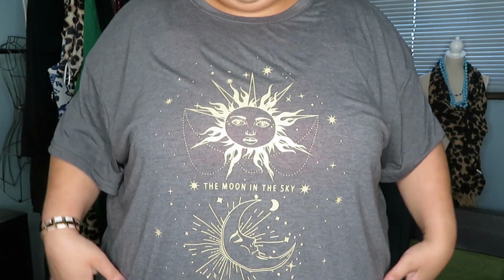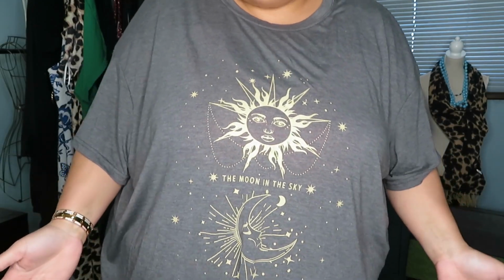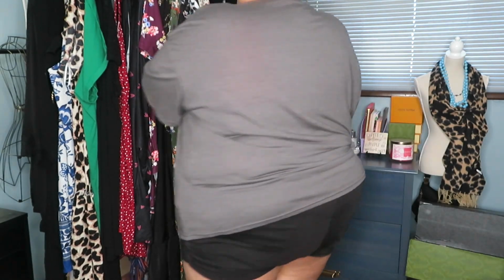So this piece here is a 24-26, and it's very roomy, very lightweight. It is polyester and viscose, so you have a ton of stretch in this. Come a little closer. So here is the little design on this one. I just thought it was cute and it looked comfy. To me, you can never have too many t-shirts. So I picked this up. And here's what it looks like on the side. The back.